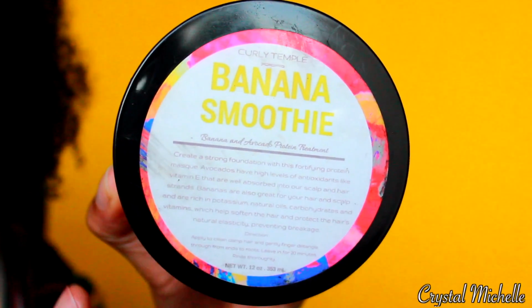So the next product that I followed up with after I did my hot oil treatment and shampooed was their Banana Smoothie Deep Conditioner, and it's a banana and avocado protein treatment. First off, this treatment is super unique. A great protein treatment is going to balance your hair. Banana has elasticity, avocado has the protein, so it's a great mix, a great balancing conditioner to strengthen your hair and to nourish it.